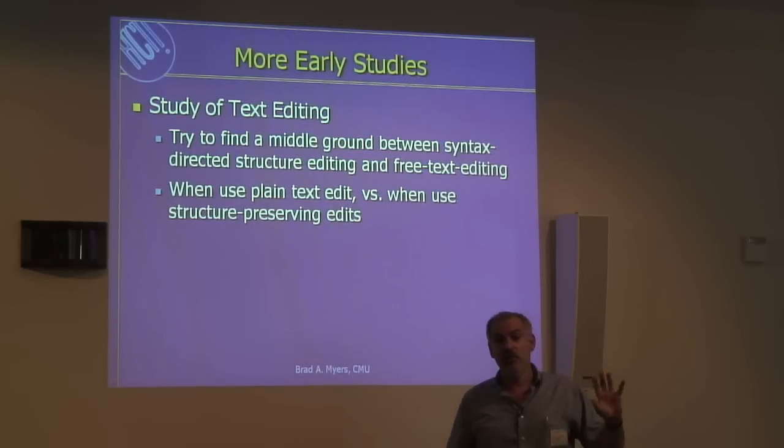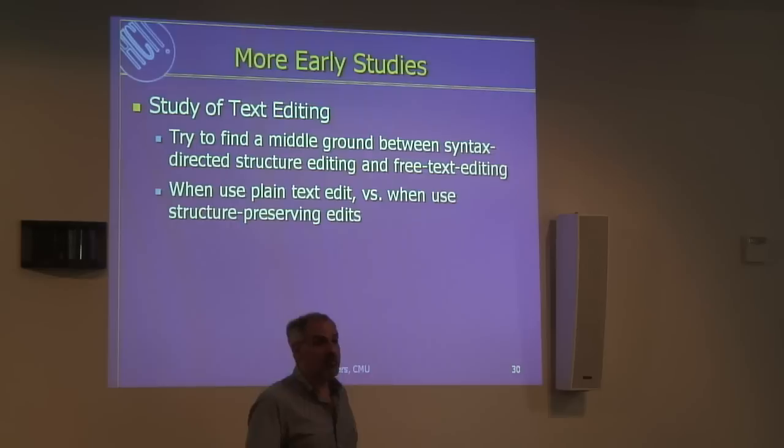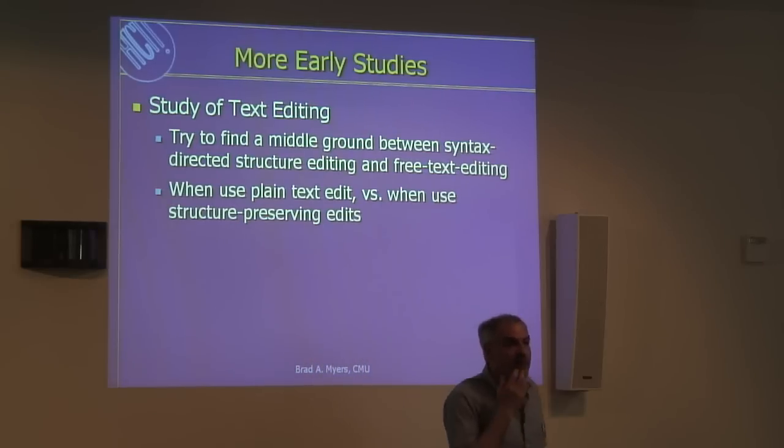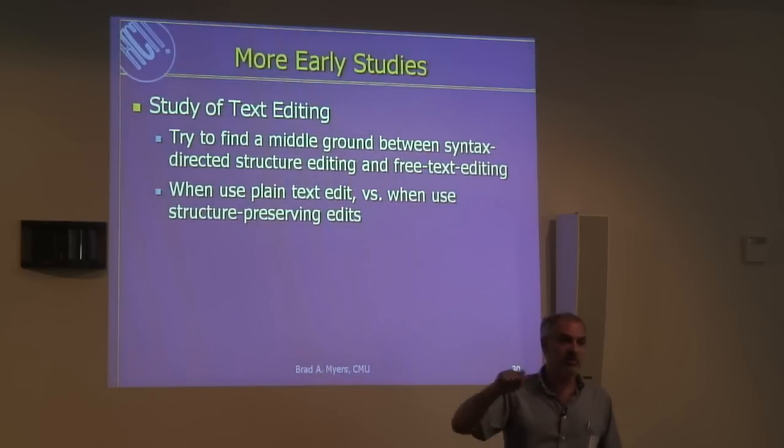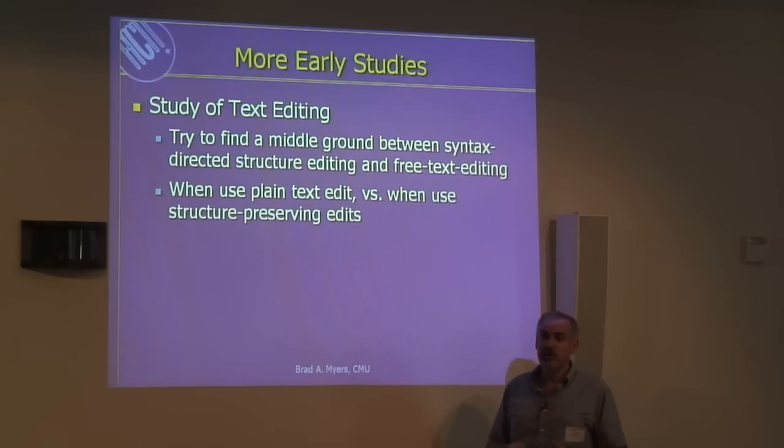Back in the old days with Emacs, we had all sorts of special commands for doing code, but mostly people don't use those anymore. And if you remember Alice, it's a fully structured editor. You have to drag and drop everything. People don't like that. So is there something about the way people edit code that's different than the way people edit regular documents? And sure enough, there is.